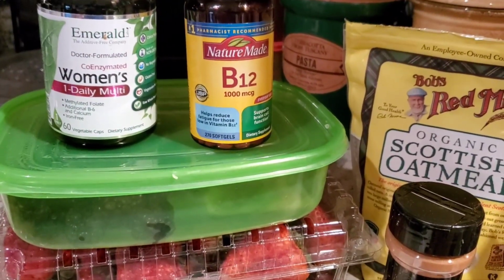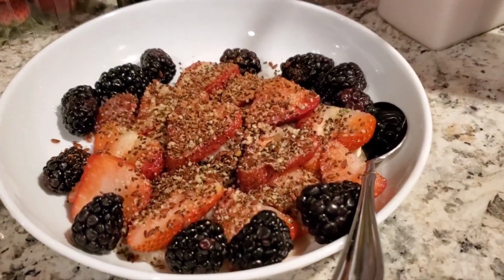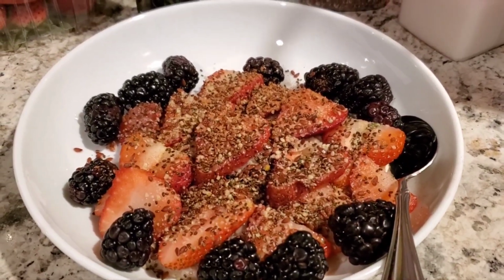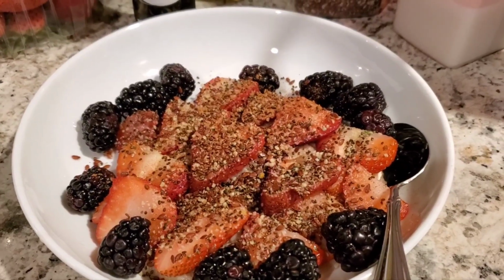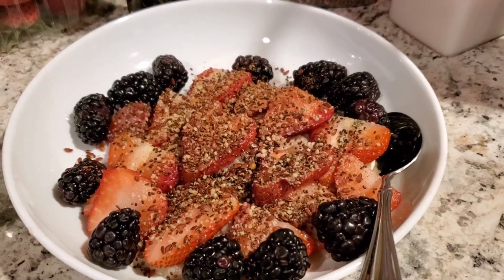I've already had my vitamin and my extra B12. And in total, this breakfast has 281 calories with the almond milk that I set aside, and is 5 points on Weight Watchers and has 9 grams of protein.